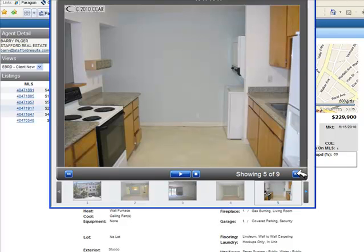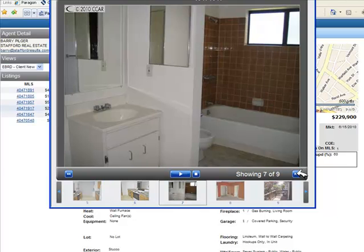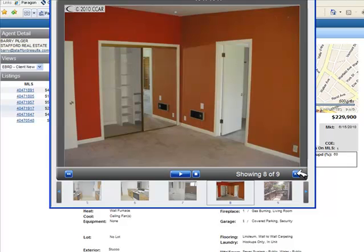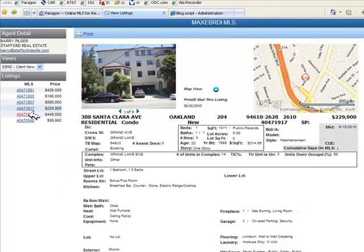Granite countertops there. White appliances. Looks like dated kind of oak cabinets. Ooh, there's some bold tile and bold colors. And there's the deck, obviously looking out on a kind of tree-lined landscape.